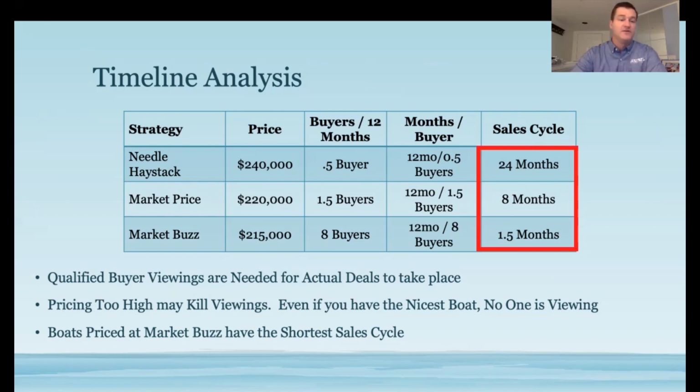Okay, so a few points here. To find a qualified buyer and to get viewings, to actually get to a deal, you've got to get the viewings. If you're priced too high, it's going to kill your viewings. And even though you may have the nicest boat on the market, if no one's viewing it, your sales cycle is going to go way up. Okay, another thing, so boats that are priced at the market buzz price will likely have the shortest sales cycle.